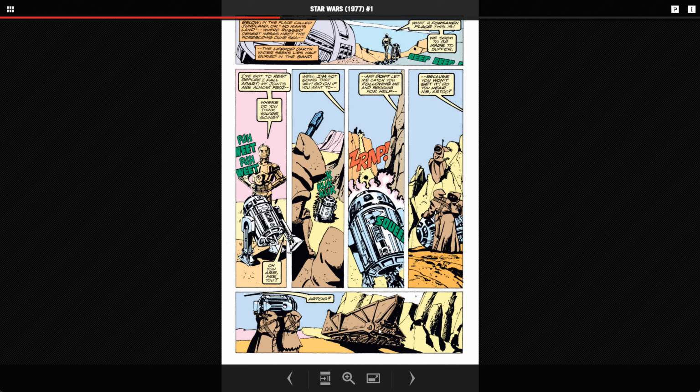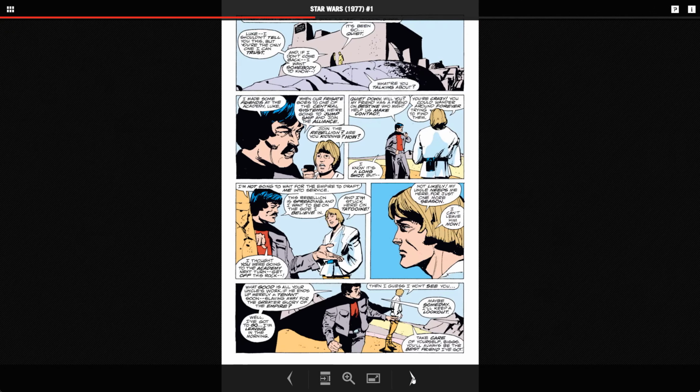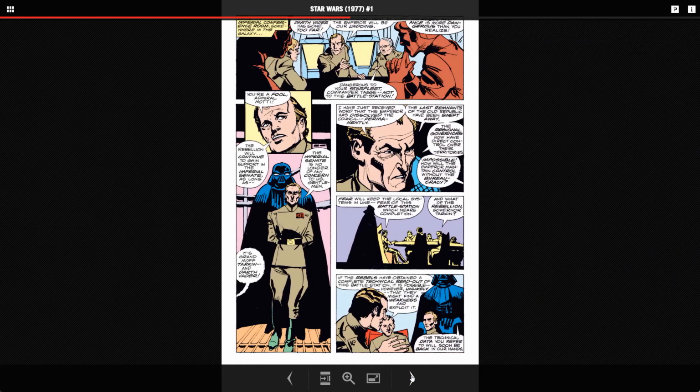R2 gets zapped by the Jawas. And there's more of the big story here. So again, this is kind of interesting because you won't see it in the films. But it shows more about how Luke really longs for battle. Shows how he feels stuck on Tatooine.